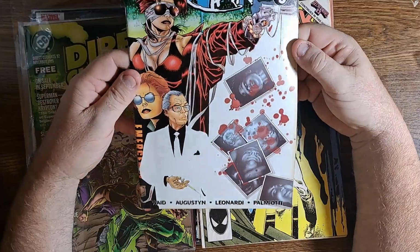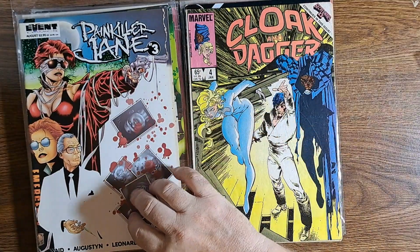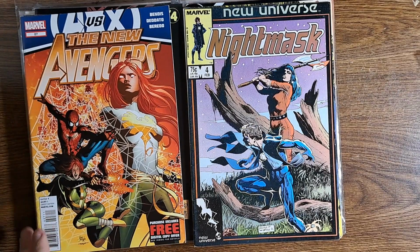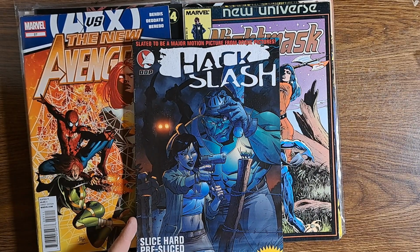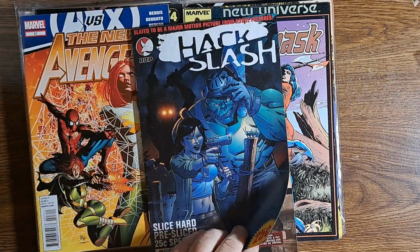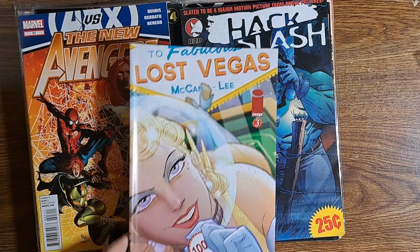Painkiller Jane #3 from Event Comics. And there's #4. Night Mask #4. The New Avengers 27. Hack and Slash, slated to be a major motion picture from Rogue Pictures. Anybody ever heard of that? DDP publisher from 2006. Lost Vegas #3.